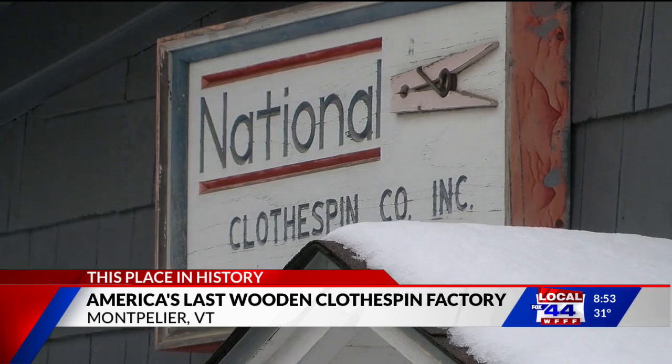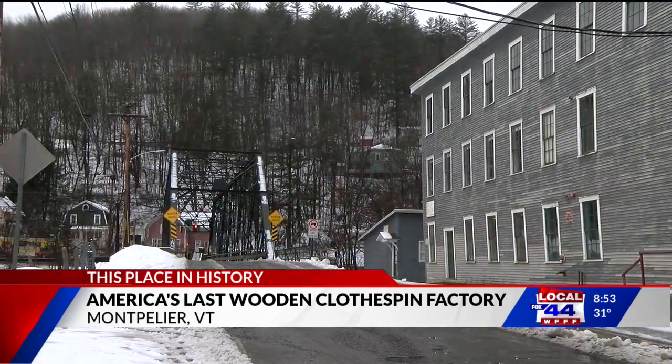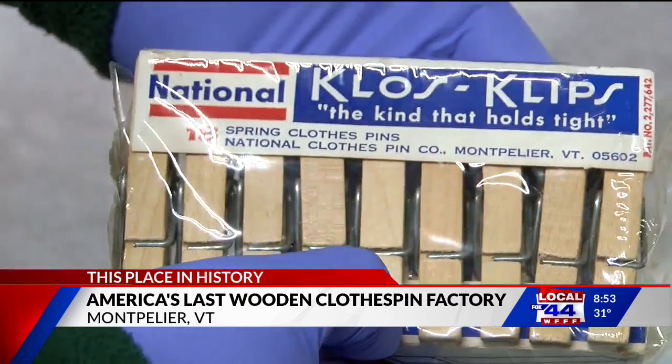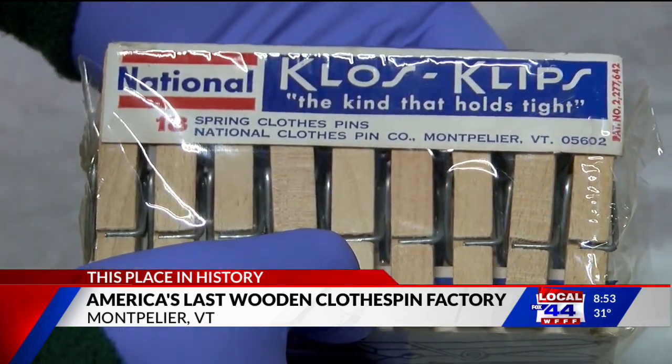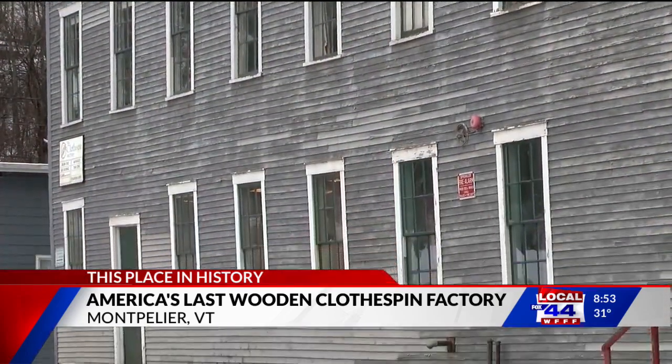The National Clothespin Company moved up the river in 1918, to take advantage of the electrical lines that had been placed there. And I understand that it was the last one still operational. It was. So the 1930s was sort of the heyday of the clothespin industry. After that, you have the global market starting to open up. You have clothespins coming in from Eastern Europe and China over the decades. And slowly these factories sort of fell away. This is the last standing one. It closed down for the last time in 2003. 2003? Still making clothespins.